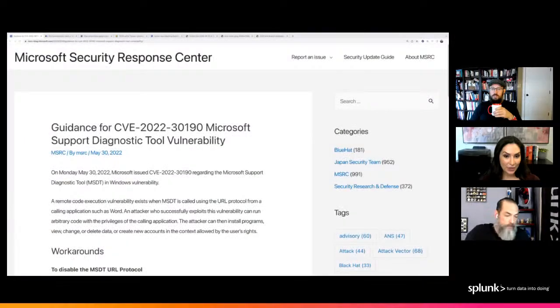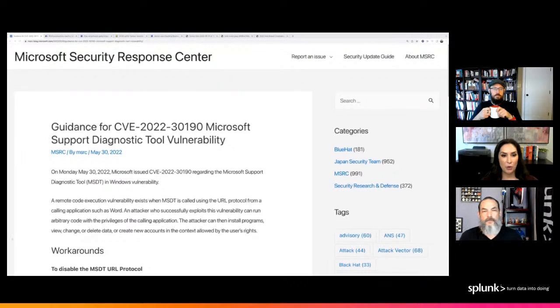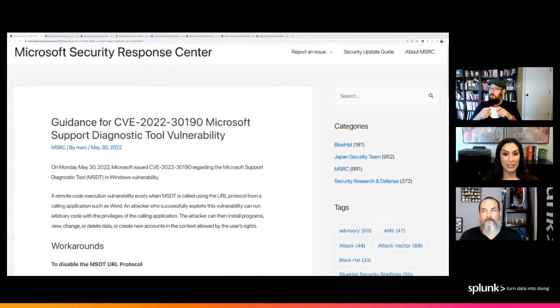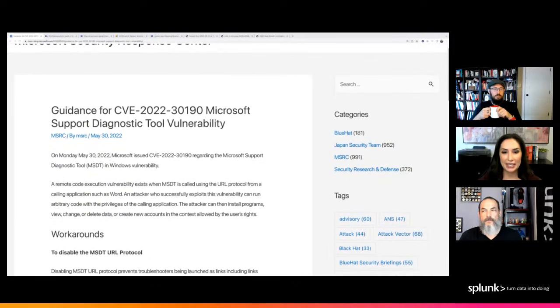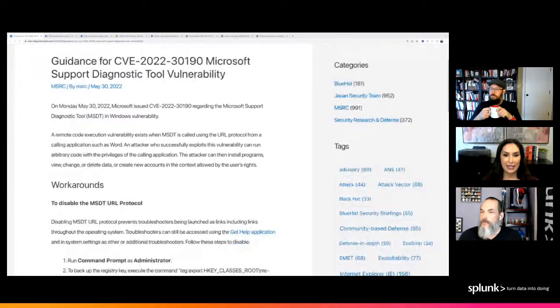Well, I don't know if you guys saw, but over the weekend, there was a new 0-day vulnerability that came out. This is CVE-2022-30190. This one abuses the Microsoft Support Diagnostic Tool protocol handler to achieve remote code execution in Office. Kevin Beaumont dubbed this Follina, as you mentioned, Ryan, and there doesn't appear to be a patch out yet. Security researchers at NowSec stumbled upon a sample on VirusTotal.